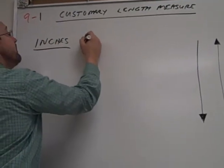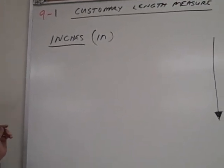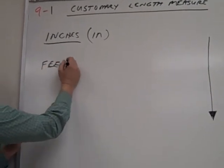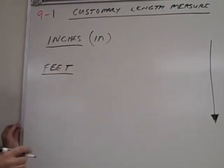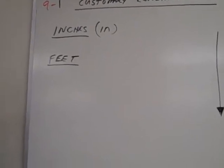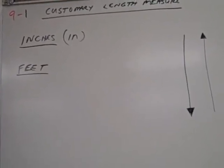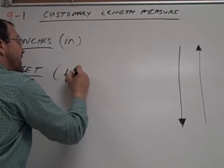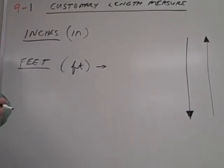Abbreviation. IN. All righty. What comes after inches? Feet, or foot. Again, I bet we could guess where that came from. A human foot. They used to actually measure out things foot to foot to foot, you know, heel to toe, heel to toe. And that's how they did it. Abbreviation: FT. Now, out here to the side, how many inches?